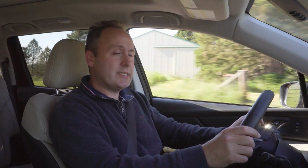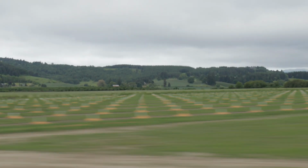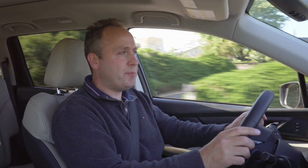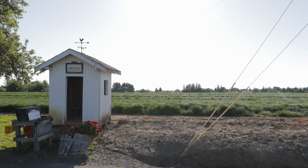The model we're testing today is a Limited. It is priced at just south of $39,000. This one does have a couple extra options that brings it up to $42,900, including destination.